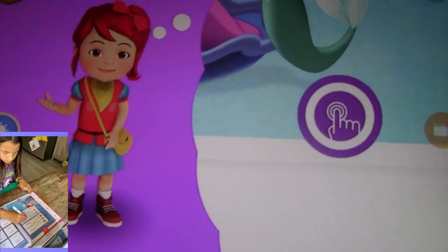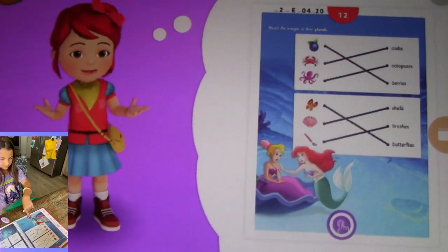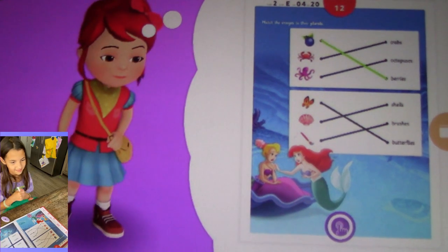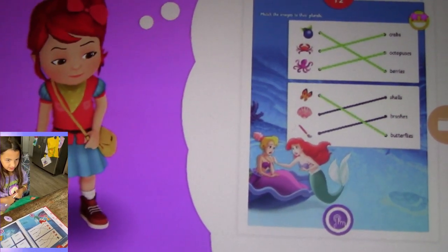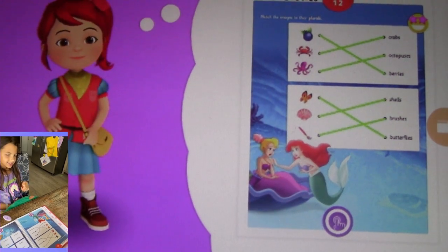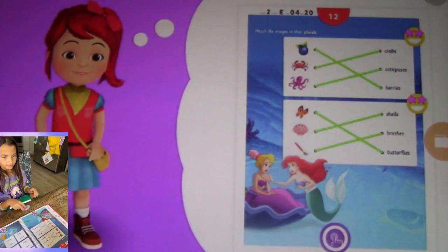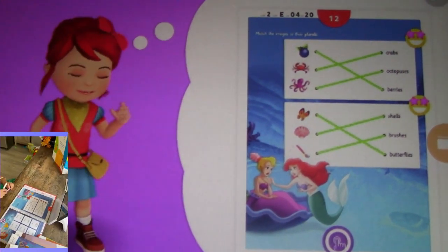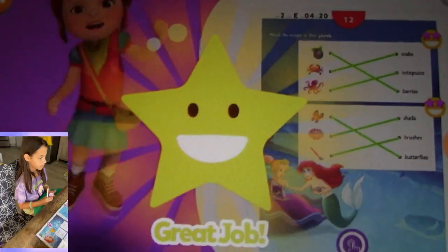You're done. Press and hold the button at the bottom of your sheet. All right, let's check. Yes, did it. Whew, that was tricky, but you did it. You matched all the images to their plurals. Super duper.